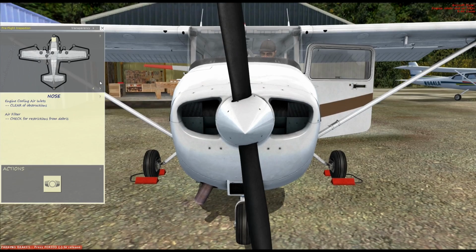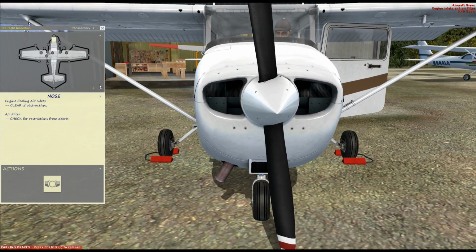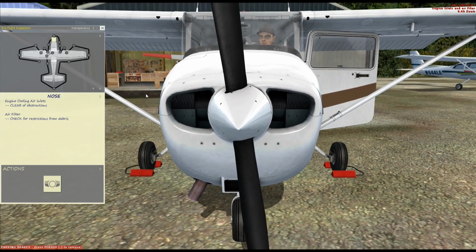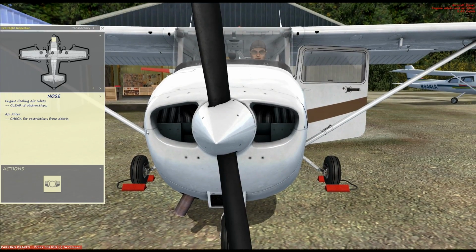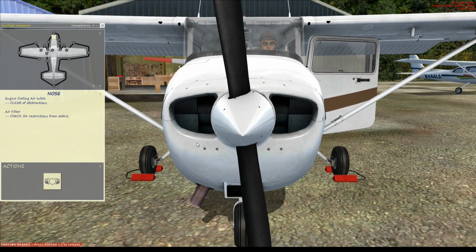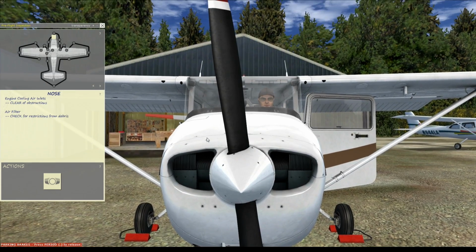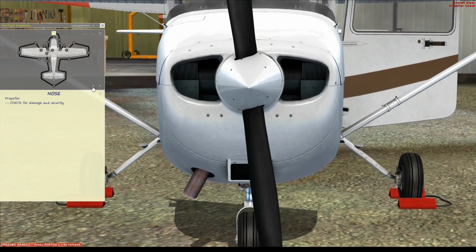Now checking the front of the plane. Now I have seen obstructions in the front, in the cowling vents before, like a rag or something like that. Today everything looks fine. You can clear the debris, I believe, by clicking that little button in the actions panel in the pop-up, but that all looks good. No issues there. Propeller looks good as well. Spinner's fine. We'll move on.